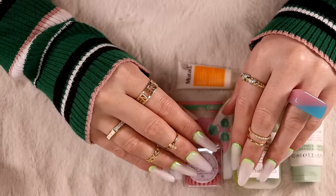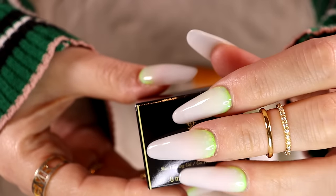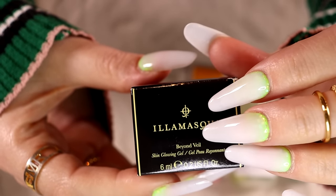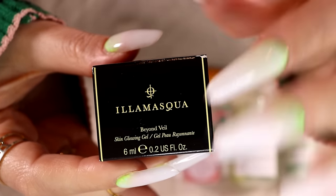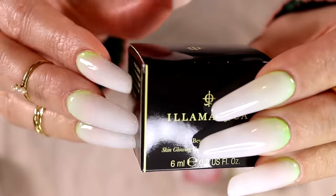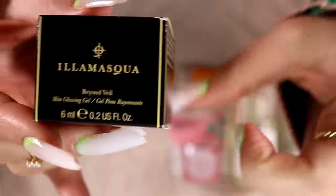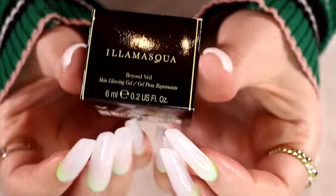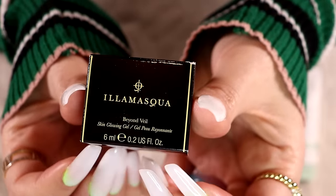Okay, what should I go for next? Do we have any more skincare? We do have more skincare, and I know what it is. Illamasqua Beyond Veil. I've had this maybe two or three times before. Once full size. This is full size, and a few times with the little tiny pot. Which, honestly, the little tiny pot's not so bad. So, skin glowing gel.